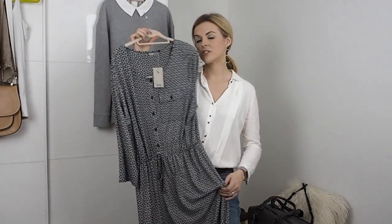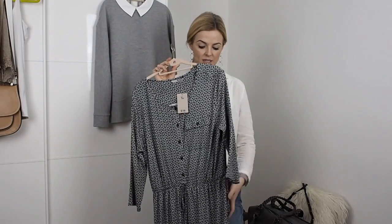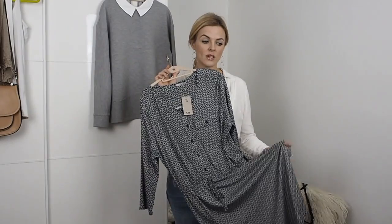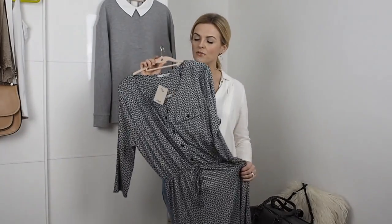I ended up going for a size 14 because they didn't have my size. I perhaps would normally have chosen a size 10 or 12 in Sainsburys, and they only had a 14 upwards, and I thought, let me take a risk. I'm going to try the 14 and see how it fits. And I actually think I prefer, even though I haven't tried the other sizes on, the fit of it being slightly bigger.